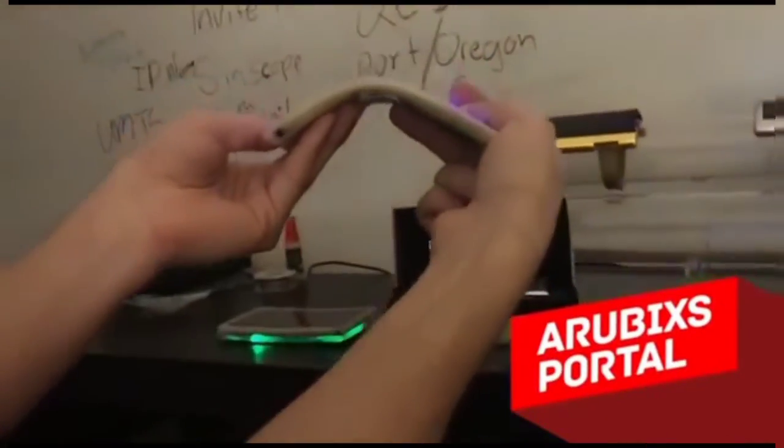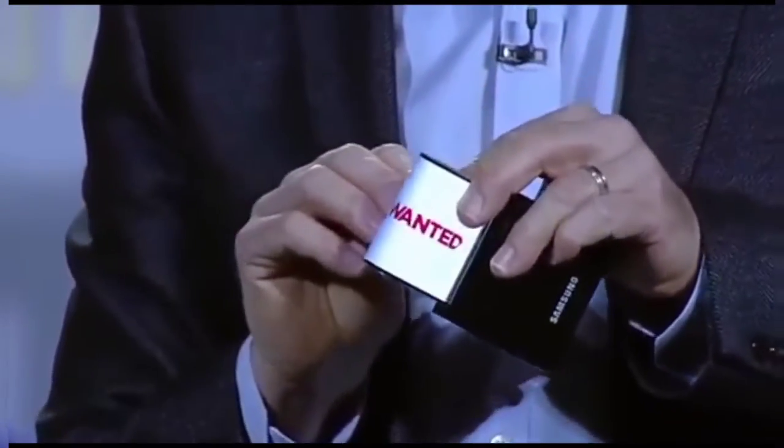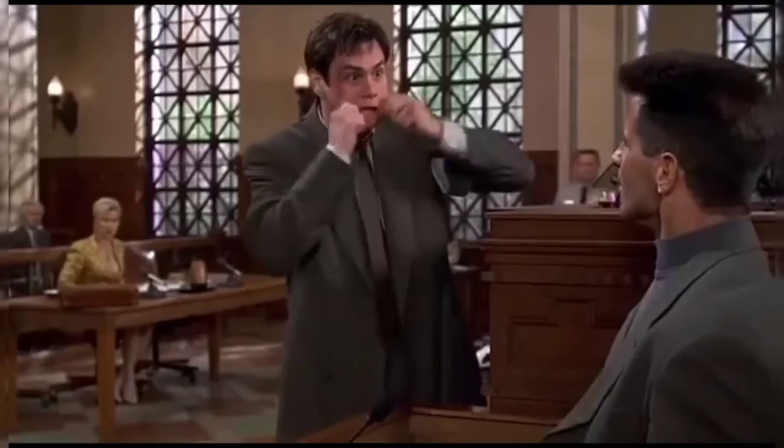A Rubik's Portal. The heart of this telephone is a multi-core processor. It has 2 GB of RAM and a 64 GB flash memory. But the main feature is that the telephone has 4 cameras, and some of them can be controlled with gestures.